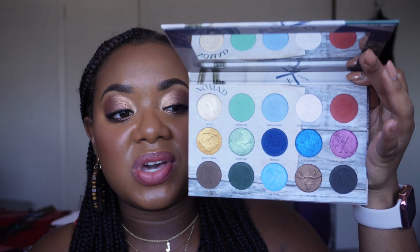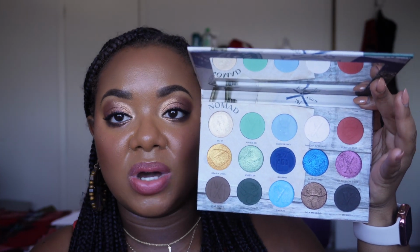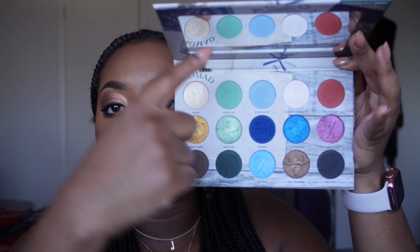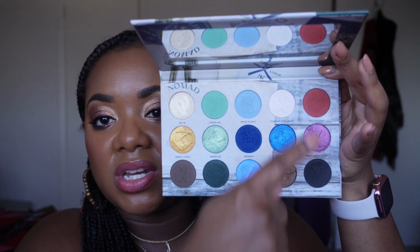And what I love about this palette is that all of these shades work for deeper complexions. If you are a deeper skin tone, you know sometimes you get a palette and you're like, this whole row is ashy and it's just not going to work for me. All of these work for us, like every single one. And I love the variety that you get in here. You can create a neutral look, a green look, a blue look, a more mauvey reddish look.